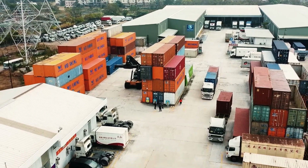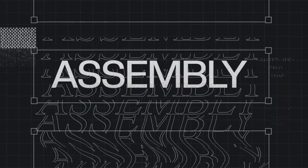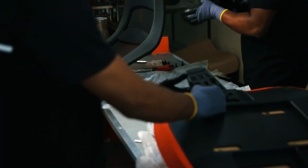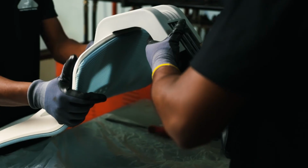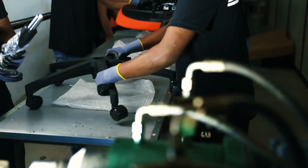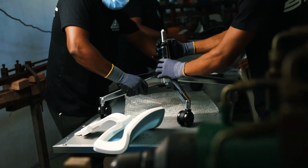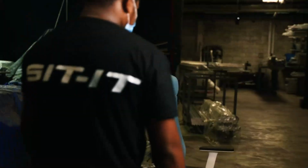The chairs are packed and sent to the harbor, to be shipped to Sri Lanka. And then brought into our assembly plant, to be assembled by our professionals. We make sure the chair is properly assembled and ready to use. And then it's packed to be delivered to your doorstep.